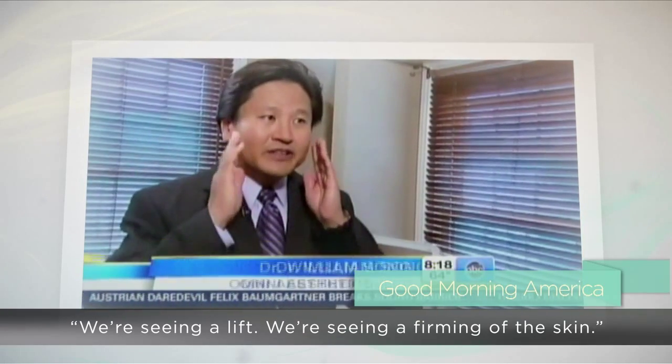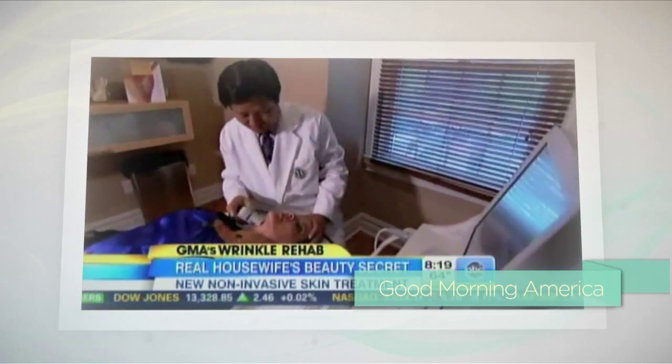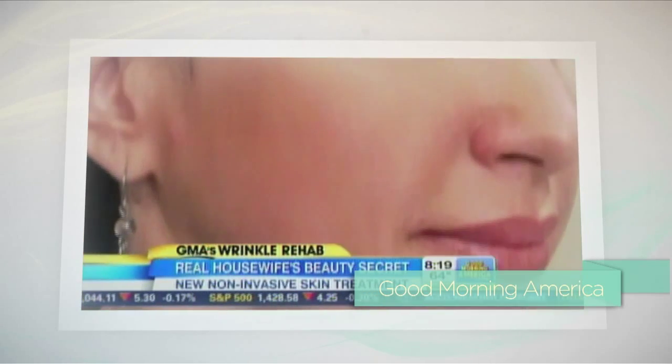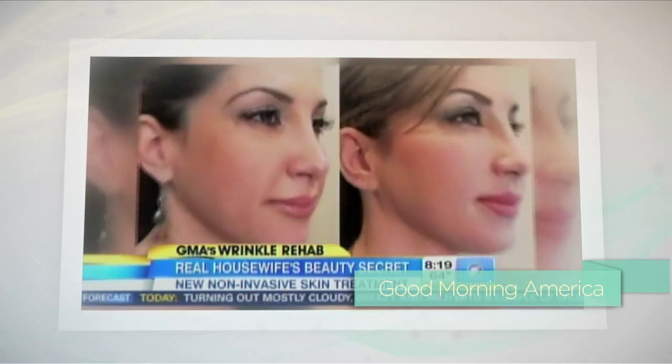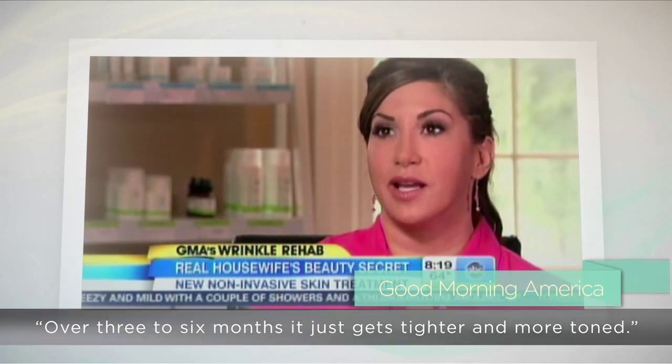Okay. What kind of results do you see? We're seeing a lift. We're seeing firming of the skin. It's more like turning back the clock. Did it really make a difference? It really did. I mean, I can tell a lift here. Here is Jacqueline before, and this is after, but the results weren't instant. Over 3 to 6 months, it just gradually gets tighter and more toned.